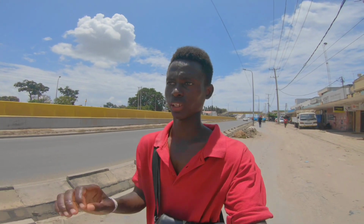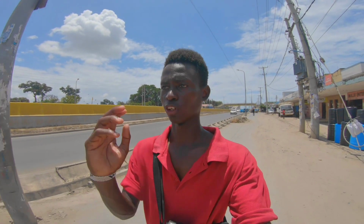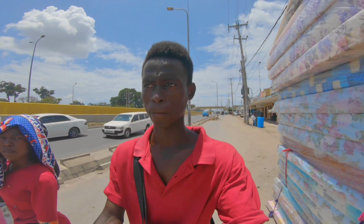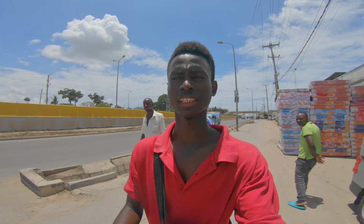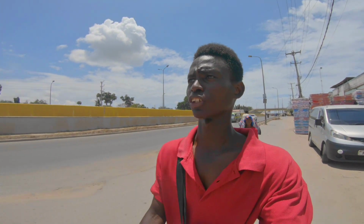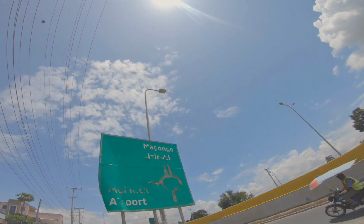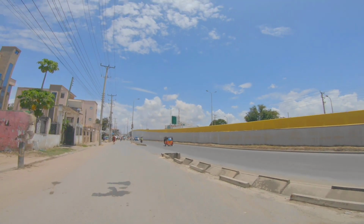We are actually getting to the busiest part of this area. I see lots of umbrellas. Maybe some people are selling things around there. So let's just go and walk around there. We explore the place a little bit before I head back to Mombasa. So Mombasa, Likoni. Magongo to Nairobi. Magongo, Nairobi Airport, a highway around here. Wow.